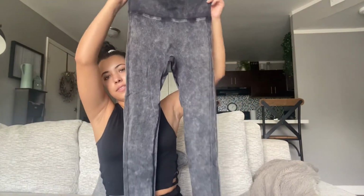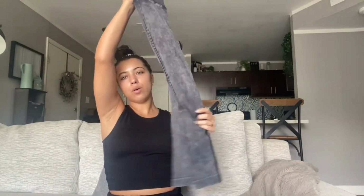Okay, these are, I guess, leggings. You can see them. When I pulled them out, they looked so small. I thought they were going to be capris on me, like I thought they were going to go down to my knee or something, but they actually ended up being the perfect length and they stretched amazingly.